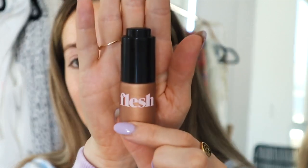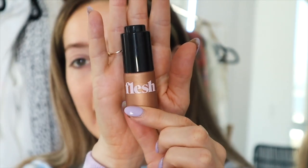But the one I'm gonna use today is the liquid version. This one's called Candle Glow, and these are just bronzing drops. So I'm going to apply some on my fingertips and work that into my skin. This is accentuating my cystic zit.